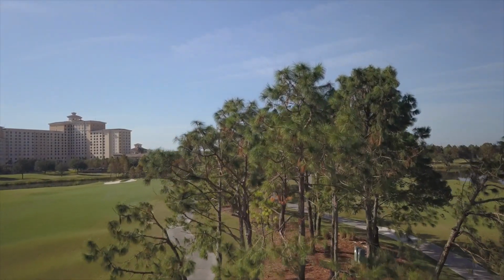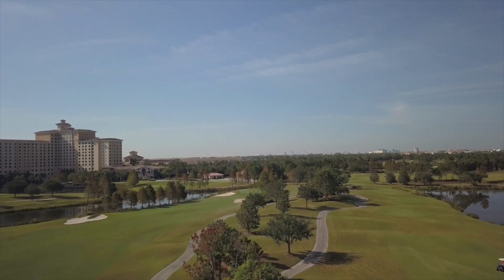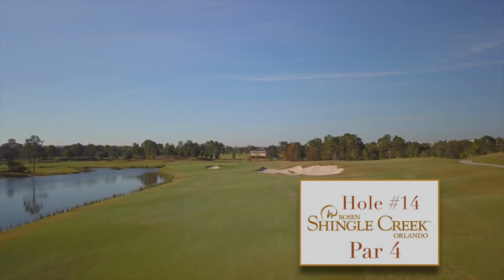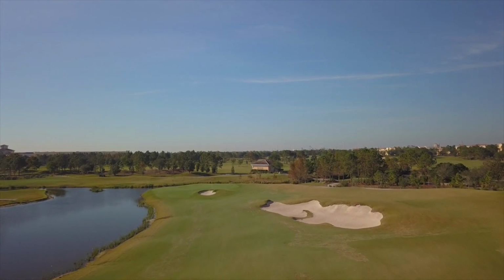This 18th hole right here, of course, comes in with the impressive hotel behind it. It really is a dramatic finish to the golf course. But if you had one other hole that you wanted to point out, what might it be? I would say the drivable par 4, number 14. It's a risk reward. It's one of those great holes that we did on the Arnold Palmer redesign. And I love watching people play that hole and decide whether to go for broke or play it safe. A little bit of excitement into the round.